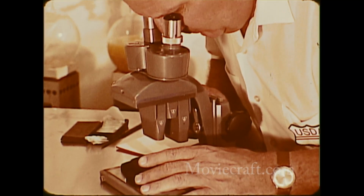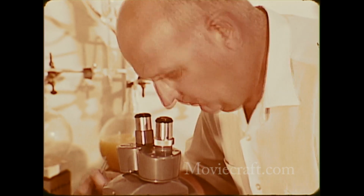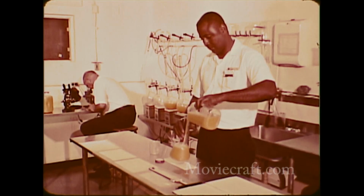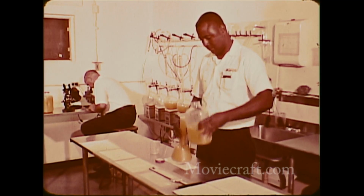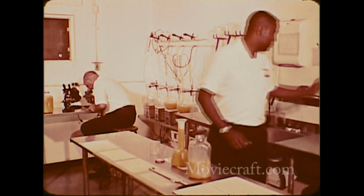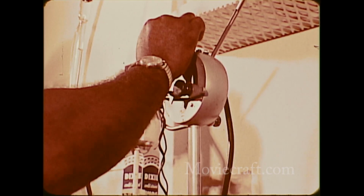Both the United States Department of Agriculture and the state of Florida maintain a constant vigilance on all citrus plants in Florida. All products produced must meet exacting standards. These inspectors are experts in their field.